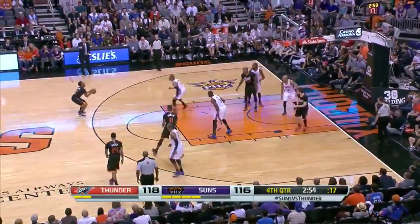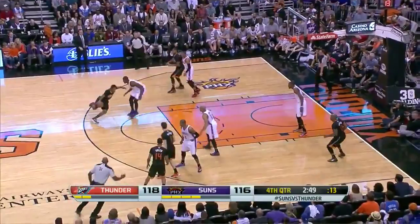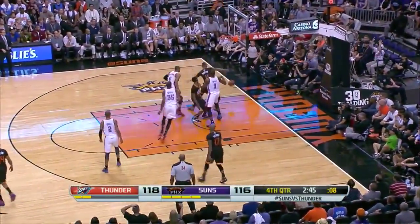Good closeout by Westbrook on non-shooting threat Smith. And Smith forces a switch on the pick and roll because he's so quick. Draws a block in the air, but misses the layup.